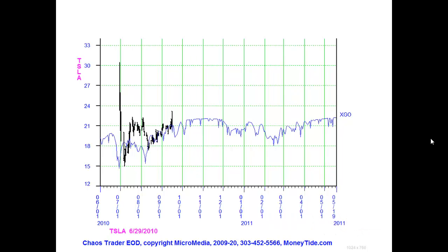What I want to show you today is a quick view of how I used my theories and my tools to forecast Tesla Motors. In 2010, when I heard that there was a stock coming out called Tesla that made electric cars, I was extremely interested because I was looking at the time for a new stock in a new market. And I immediately was attracted because of the name Tesla.